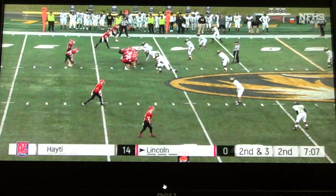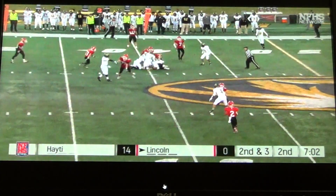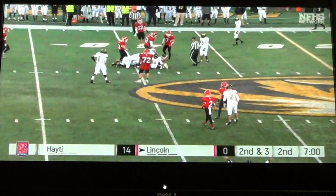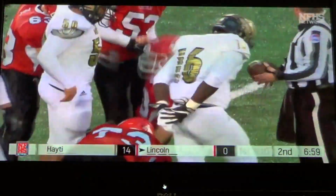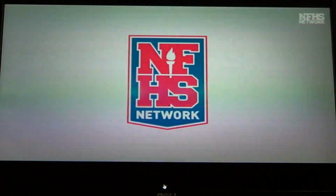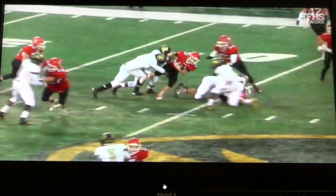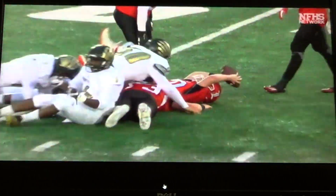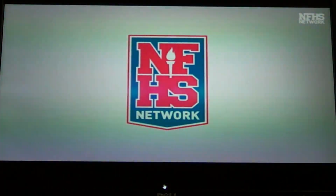Second and 3. Beeman again in the shotgun. Looks to hand off to Kaler. Kaler takes it. He'll go and stretch for the first down. It'll be a first down for the Cardinals on 2 Gabe Kaler runs. Really outstanding, just maintaining his motion, hitting the ball, hitting the hole very hard. Gets hit that first hit, goes forward. It's still rolling. As he's rolling, he's still not down, stretches the ball out. Gets it pretty close to the first down.